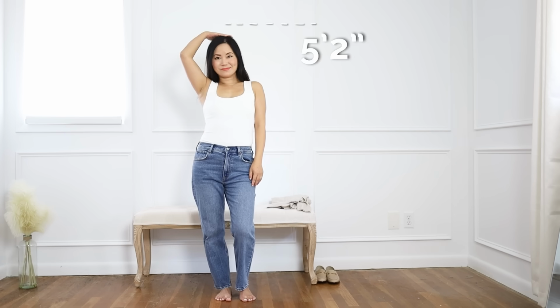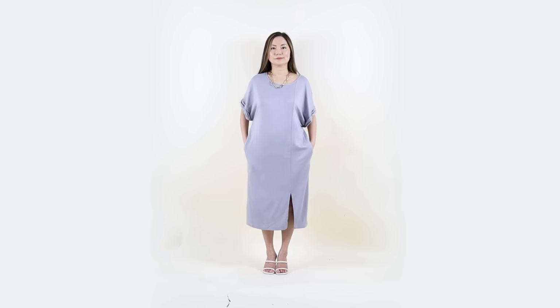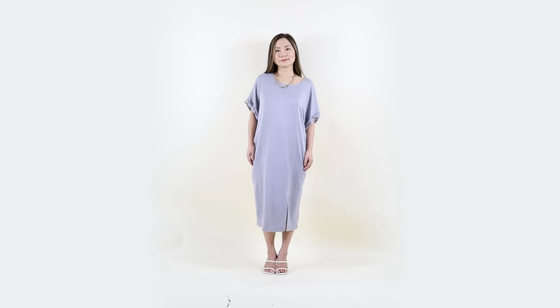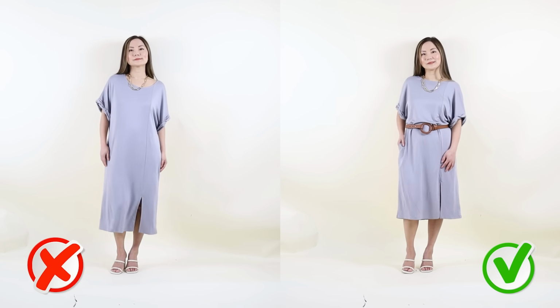But if you're shorter like me, I'm 5'2" and my legs are short, defining your waist is absolutely critical. Because for anything you wear, loosely fitted or relaxed fit, they can easily make it look like your petite figure has totally disappeared behind all that fabric. But when you add a belt, that's what brings out that petite figure.